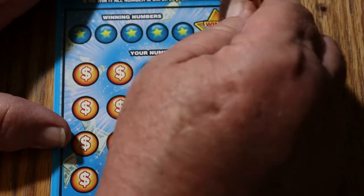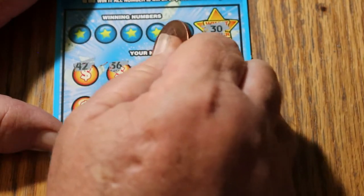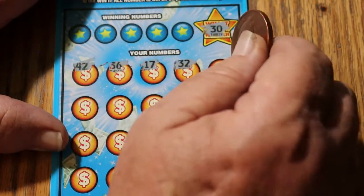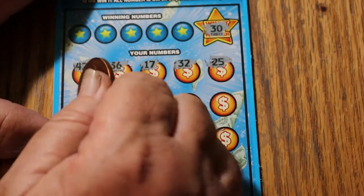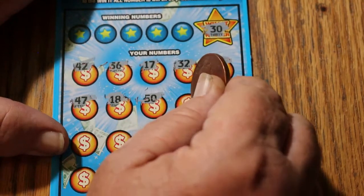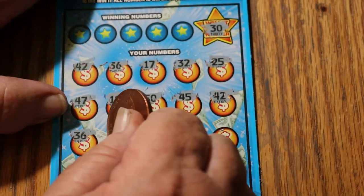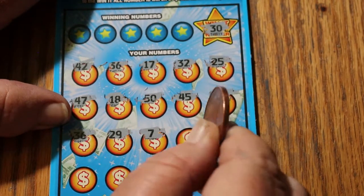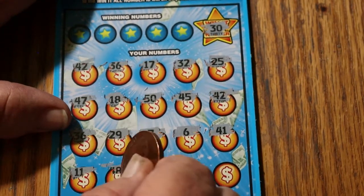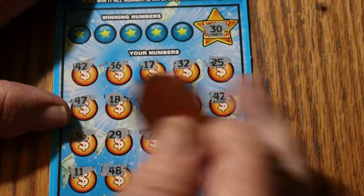The random red 32, with a win-it-all number of 30. 42. 36. 17. 32. On ticket 32. Kind of throwing me for a loop there. 25, 47, 18, 50, 45, 42, 36, 29, number 7, number 6, 41, 11, 48, number 20, number 14, and in the corner here we got 42. So no win at all on this one.